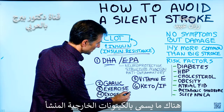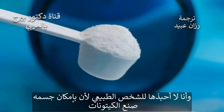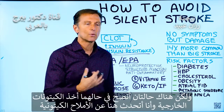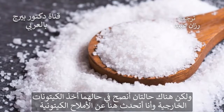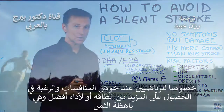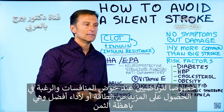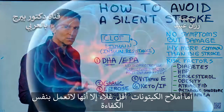Now, there's also this thing called exogenous ketones. I don't recommend exogenous ketones for the average person because you yourself can make your own ketones, okay? But there's two situations in which I would recommend exogenous ketones. And I'm talking about ketone salts. There is another version of ketones that you can get called ketone esters, specifically for athletes that are competing and they need some more energy or performance when they're working out. Very, very expensive. The salts are a lot less expensive. They don't work as well.